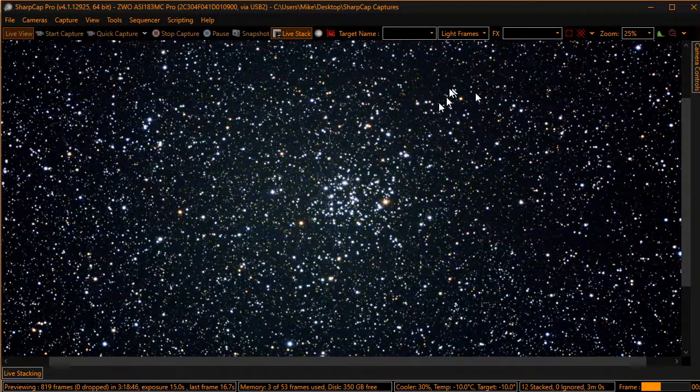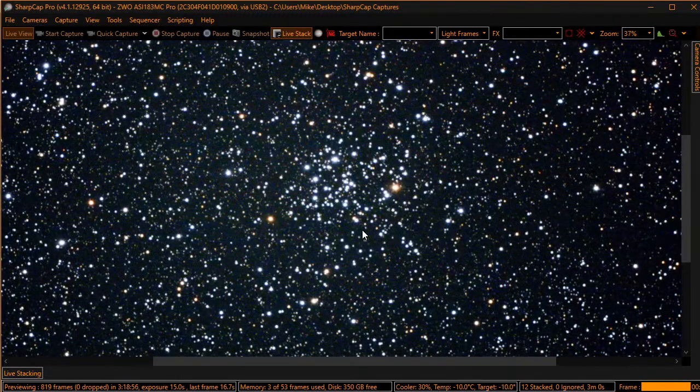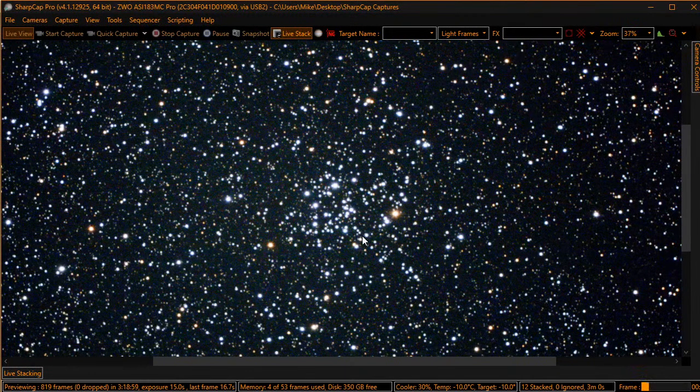It's in a dense enough star field where it doesn't really stand out very strongly, especially when you zoom in like this. It doesn't have a very bright core, but that's why this is an open cluster and not a globular cluster. This is the biggest difference between an open cluster and a globular cluster: a globular cluster has a very thick, dense core, and an open cluster doesn't. It's just a loose to tight grouping of stars.